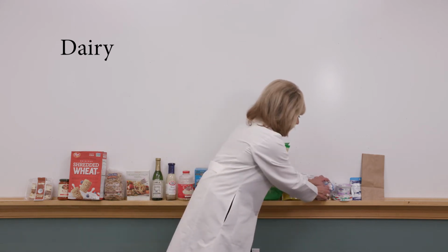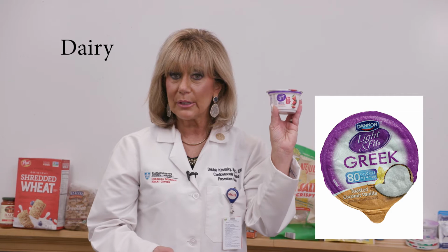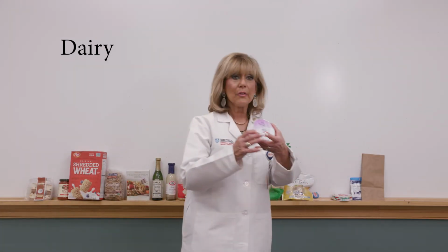While you're in this dairy section, there are some great products. I'm going to show some of them to you now. Here are some of the cheeses and yogurts that I love. I love the Dannon Light and Fit Greek 80 because it's 80 calories, 0 fat, sweetened with Splenda. Dannon actually has three Greek yogurts. I like Greek yogurts because they have more protein. They have a Greek Oikos, which is sweetened with stevia. They also have Greek Zero, which has no artificial sweetener. My gold standard for yogurt is the Fage Zero.